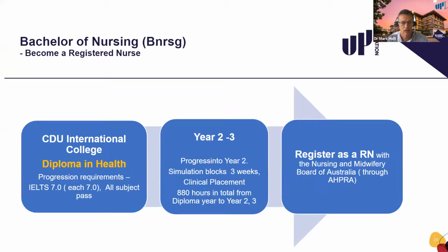So I guess a simple way of showing it is on this slide. You are entering the Diploma in Health. To progress from it, you need an IELTS of 7, but to enter it, you only need an IELTS of 6. You also need to pass all of the units in the Diploma in Health to move on and do those simulation blocks, and then year 2 and 3.